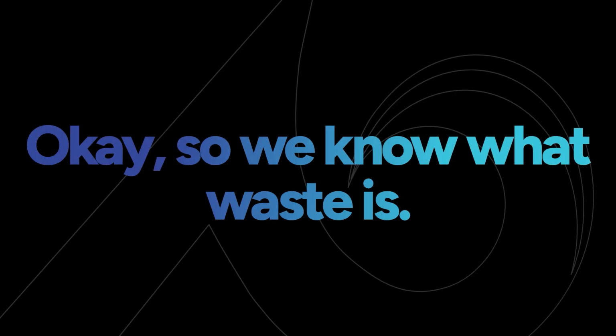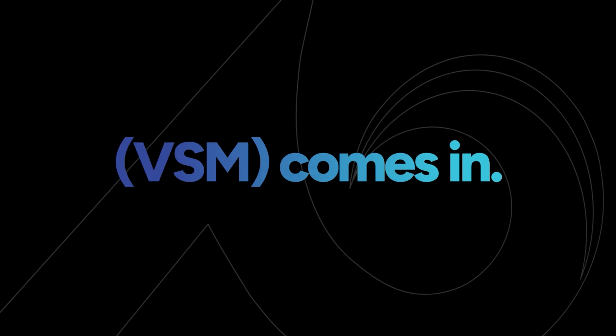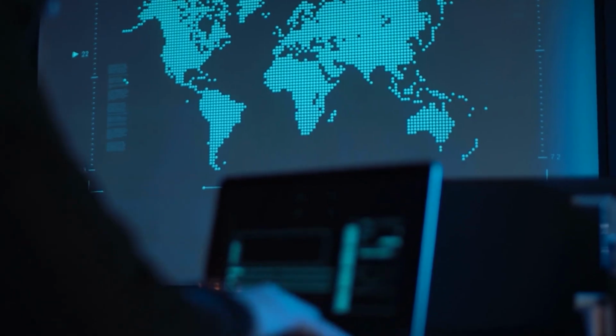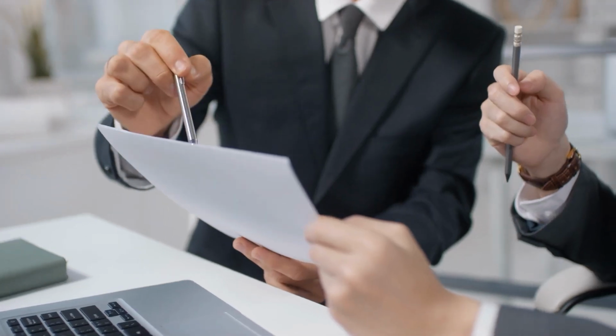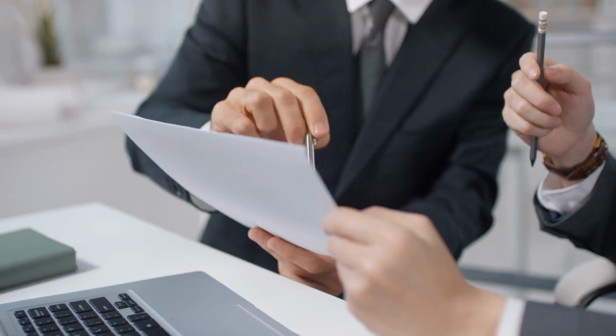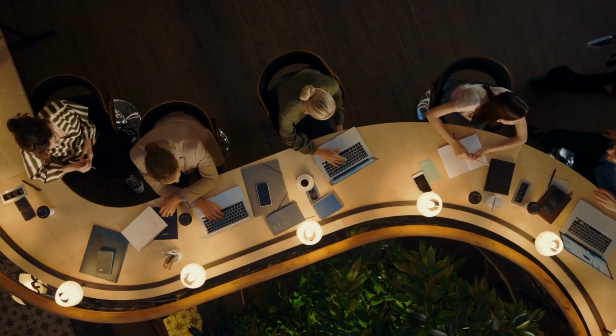Okay, so we know what waste is. Now, how do we find it? That's where value stream mapping, VSM, comes in. Think of it as creating a visual roadmap of your process. It helps you see the flow of materials and information, highlighting where things get bogged down, delayed, or generally messy. VSM is all about getting a bird's eye view of your process.